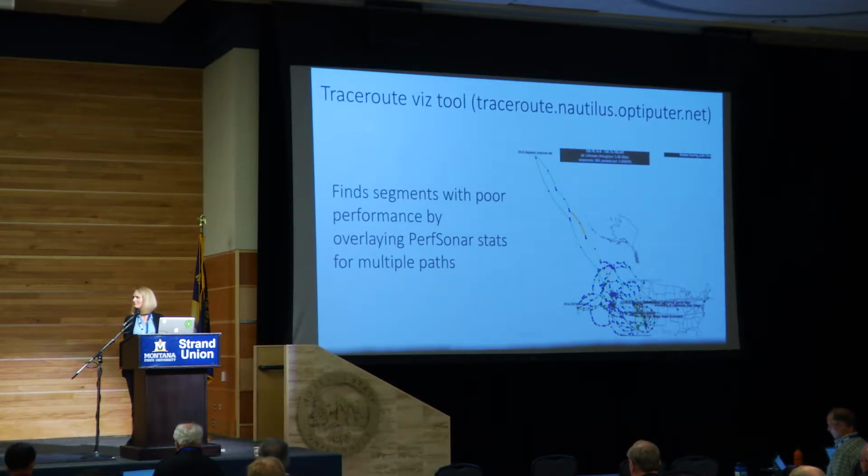Can I have the next slide, please? So this is a traceroute tool I've built. This is working in JavaScript, so it's just a web page which lays out this graph. And so it works well. It shows bad segments, but we really need to have enough nodes so that we have enough measurements.